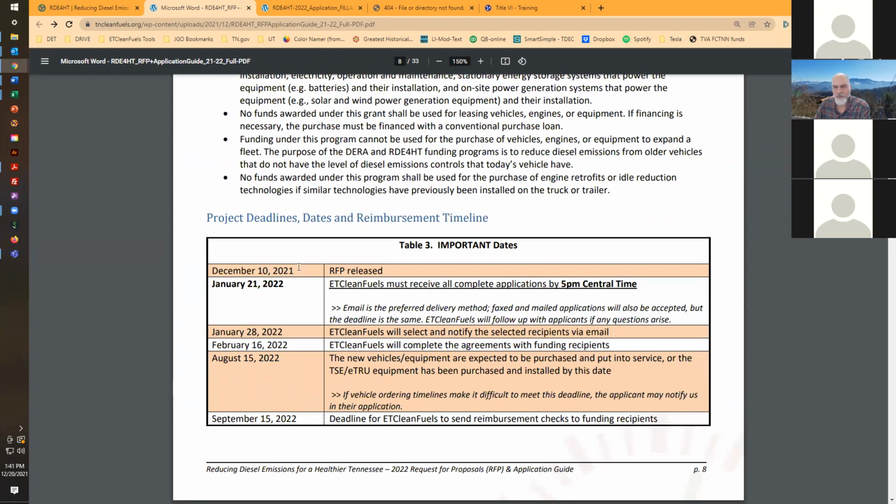So it was released on the 10th. It's due 5 p.m. Central, close of business on January 21 Central Time. Tennessee is a mix of Eastern and Central Time, so we used the latter time zone, that's 6 p.m. Eastern. A week later, I'm going to try to have all those discussions with recipients and see how recipients may be able to adjust what you were requesting, if that's possible. Hopefully by less than a month later, about 3 weeks later, we will be able to get the contracts to you all and completed contracts or agreements. And then the vehicles need to be put in service by August 15.